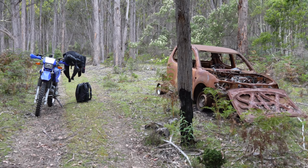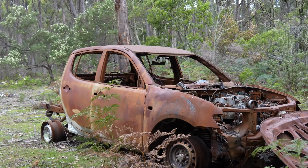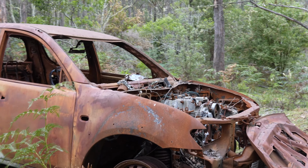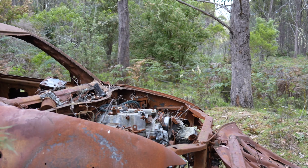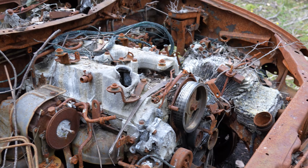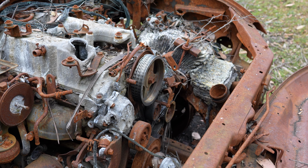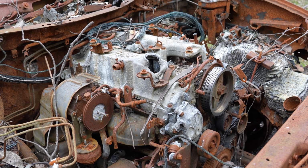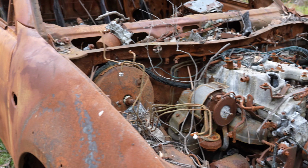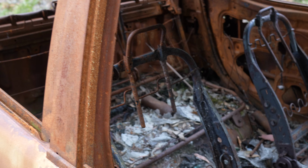Found a car. Well, full drive. Abandoned out in the bush. I reckon I know what it is. Mitsubishi Triton. It's been here a while. Wow.